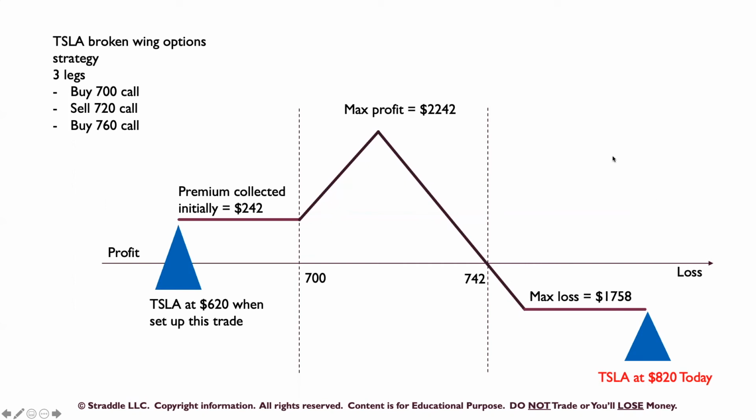For broken wing or any neutral strategies, one of the key things you want to be mindful of is this point right here, where the maximum profit is happening. This is around 720. So a rule of thumb is if you have any neutral strategy and it's trading above and across that max profit, and you start to lose money, one of the best practices is to cut and then rewind the strategy and sell it back.